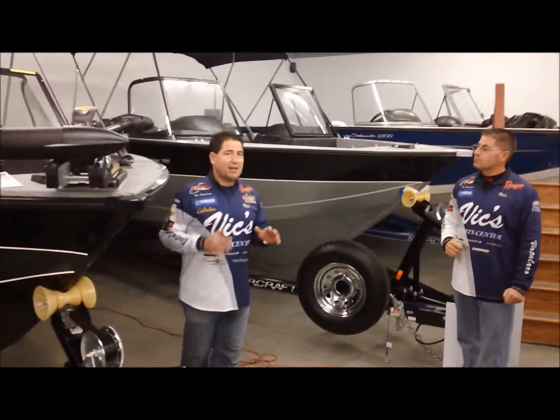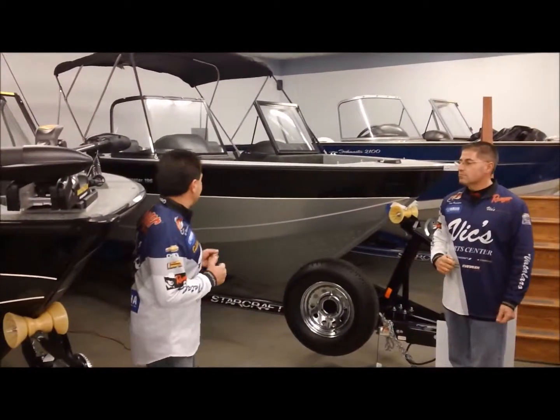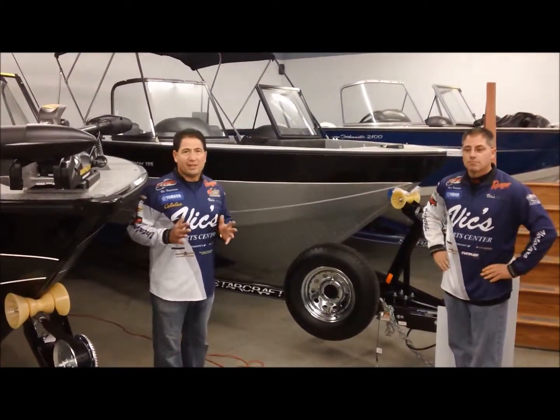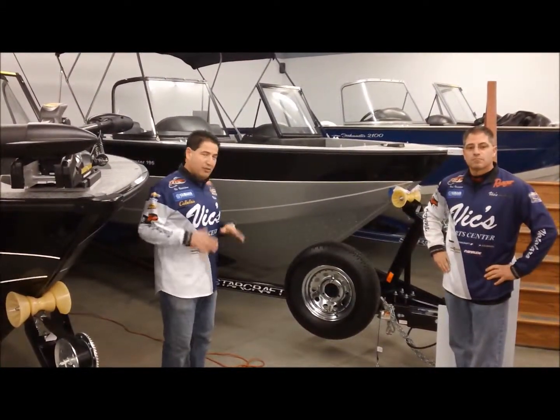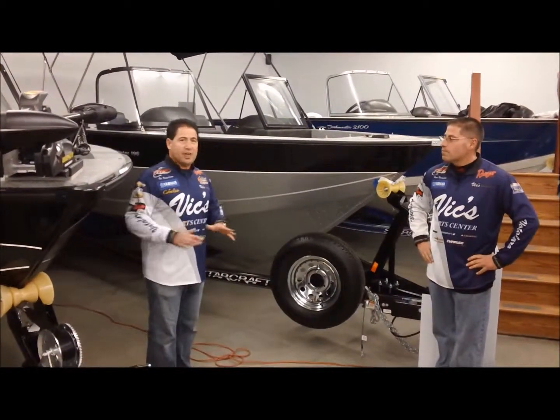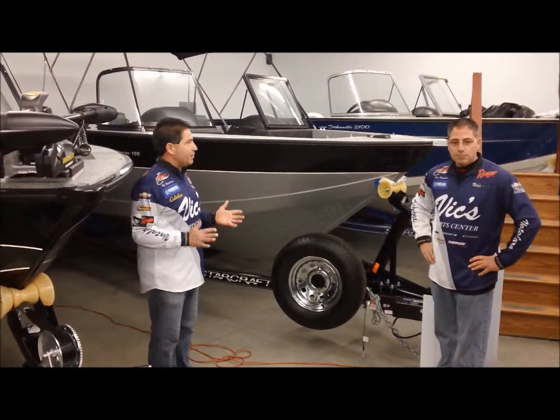Very deep inside, nice wide beam. This boat's 8.5 foot wide. You can see the depth, and like Tommy said, you get a great feel in the boat. It's deep. You're down in the boat. If you have kids, we take the kids out fishing, trolling on Lake Erie, you feel safe, because they're in their own little playpen down in the boat.